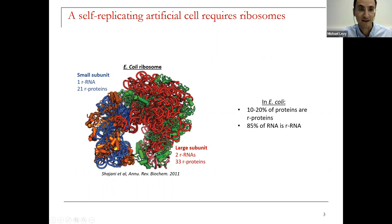I present here the macromolecule and its complexity. It's made of two subunits. The small subunit, which is one ribosomal RNA here in blue, the backbone, and 21 proteins. And the large subunit made of two ribosomal RNAs, this red and pink spaghetti, and 33 ribosomal proteins. You see the complexity of the machine. Actually, in E. coli, 10 to 20% of proteins are ribosomal proteins, and 85% of the RNA in the cell is ribosomal RNA. So the cell invests a lot in the ribosomes. It's really a central piece.